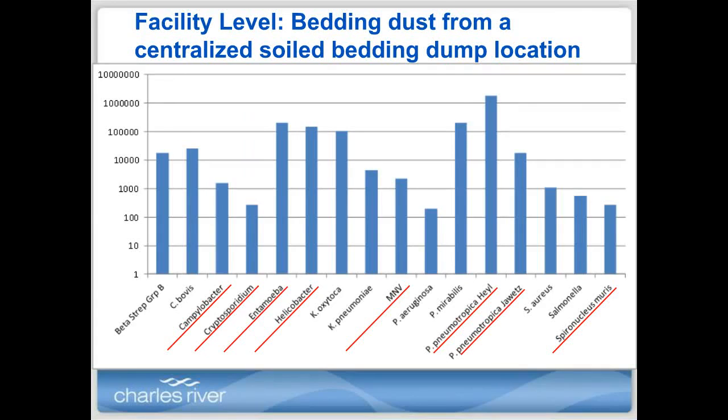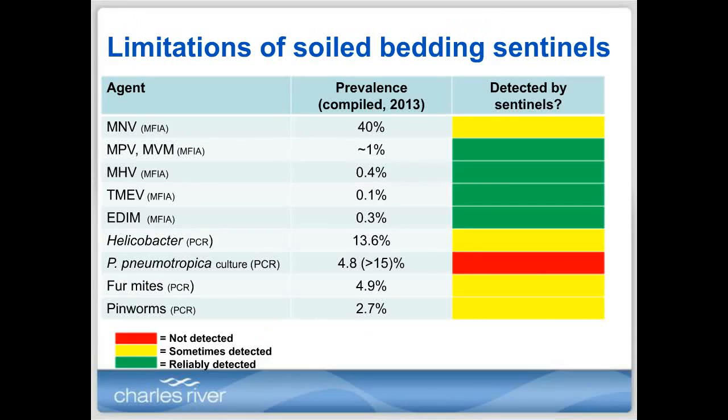This is a real extreme example. Instead of taking it from the exhaust plenum from an individual rack, we went to the cage wash area, the bedding dump station for a centralized cage wash for the entire facility. Now, I think they had dogs and monkeys and different things in the facility, so it wasn't just mice. But just by sampling the dust at the dump station, look at everything that we found here. The ones again underlined in red are things that are not likely to be picked up by the soil bedding sentinels. But you can see also, probably from some of those other species, we were even able to pick up things like Salmonella, etc. So really, you can find just about anything that's present in the soil bedding.